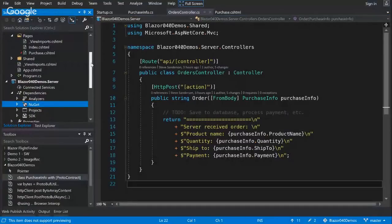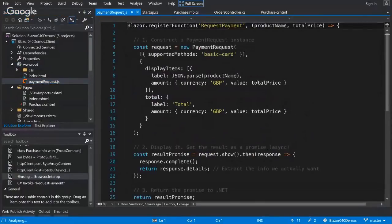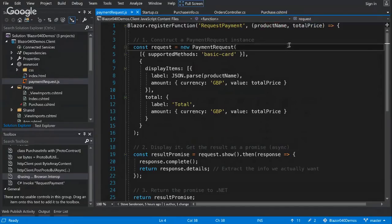All right. So the JavaScript code that I want to call to make this payment request looks like the following. It's quite a long block of code, but trust me, it's not that difficult. Using the normal Blazor interop APIs, I'm registering this function with the ID request payment, and I'll be able to call that from .NET code. It takes a couple of parameters, product name and total price.